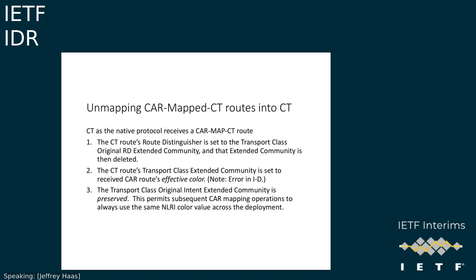And mapping is very similar, goes the other direction. The CT route's RD is set to the one that was carried from the original RD. The transport class is set to the CAR route's effective color. This is a detail that was off in the internet draft. I realize this is in the slides. This is because within a CAR context, obviously routes can be passed around and passed potentially from one color domain to another, and CT is going to want to actually know what that effective color is. And the original intent is just simply preserved.